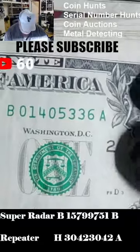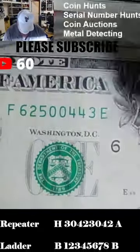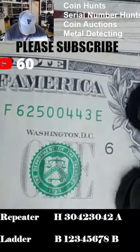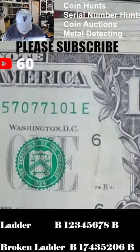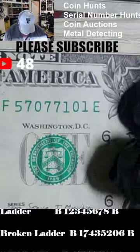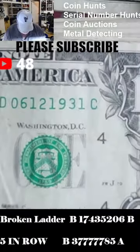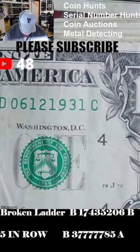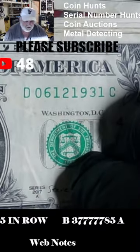We are looking for fancy serial numbers and star notes. We've got two star notes already. We haven't found a real fancy serial number yet tonight, but we're going to search 500 $1 bills. This is only our second strap, so it'll take us to 200. And anything like that one right there has value above face value.